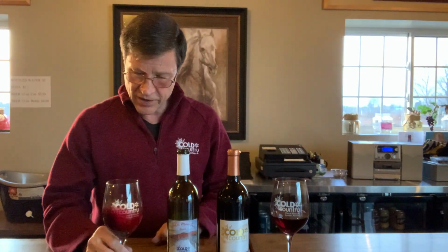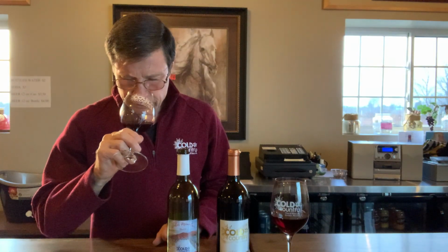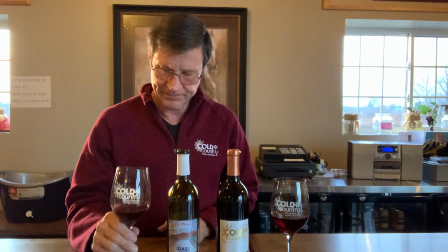Now, this one here from Red Mountain, this one is way more black currant, blackberry, black cherry, and I get that chocolate in there too. It's a much more complex wine, which is to be expected.